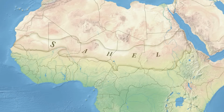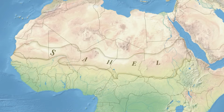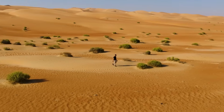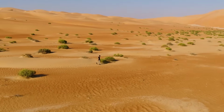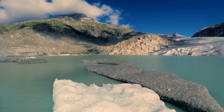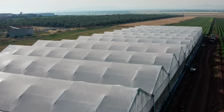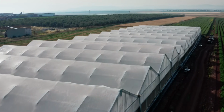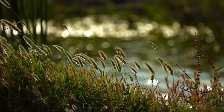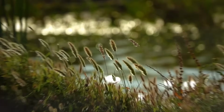There is a transition zone between the Sahara and the fertile savannas in the south called the Sahel. As the deserts expand, it affects the vegetation, human societies, and the ecosystem of the region. While man-made climatic changes account for 1/3 of the total, the emission of greenhouse gases has caused a notable difference in climate change, although it is not as significant as natural change.